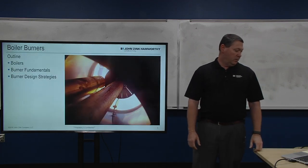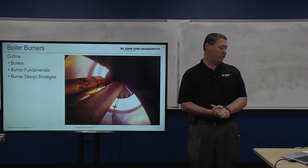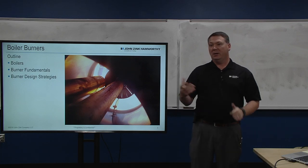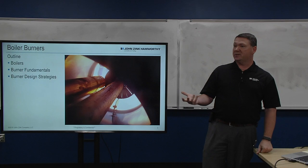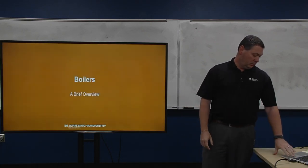So we're going to talk about boiler burners today. We're going to first start with boilers, then go into burner fundamentals and burner design strategies. Based on our conversations, I think some of this you may have already done, but we're going to go through it and see how it applies to the boiler burner world.